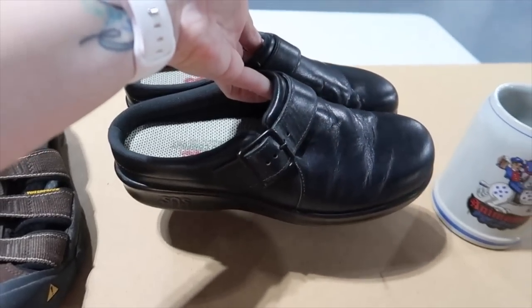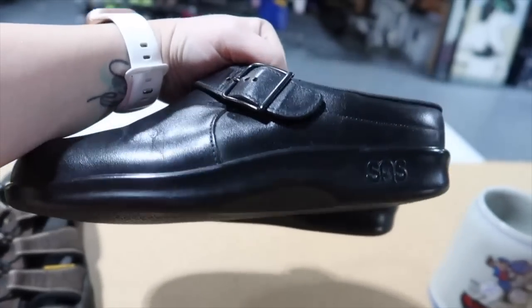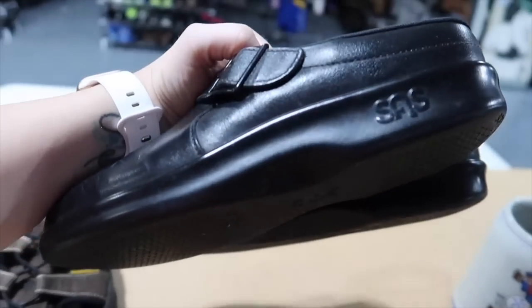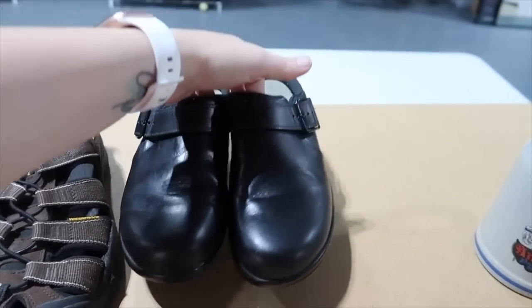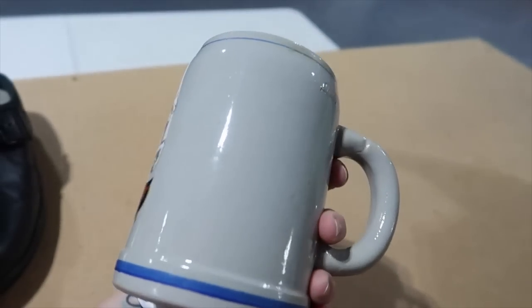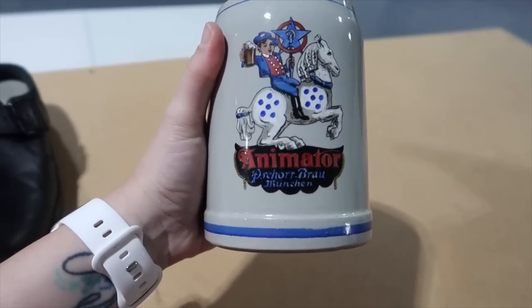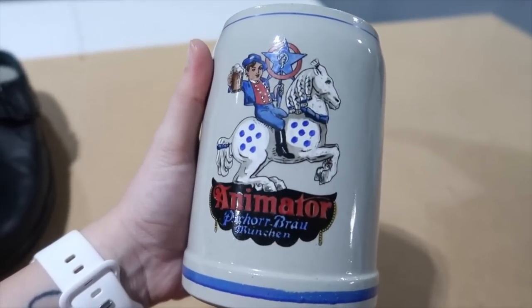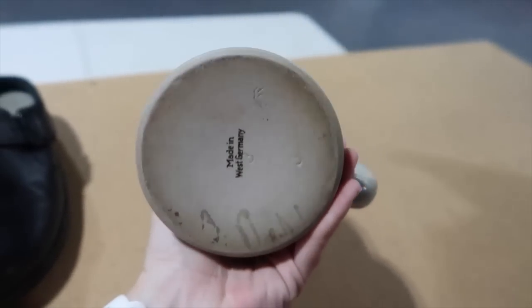Some Sass shoes. These used to sell really well for us. They don't do that great anymore. But these are small enough that I can just ship them out in the flat rate envelope or maybe a padded flat rate, so we'll save on shipping. But these sold for $22. And then this bad boy, this animator mug, Stein, Moochin beer, Scorbrow Moochin. I don't know how to pronounce it. It only sold for $20. We've had this thing forever though, so we're just getting it out of the way. So that'll be nice and fun to ship.